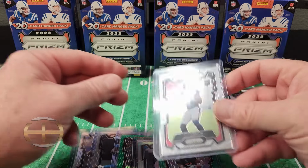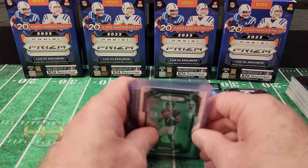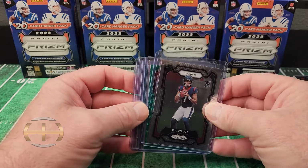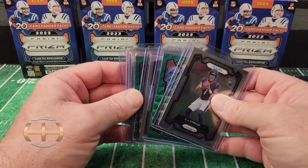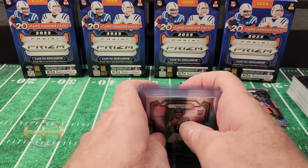So all in all, it's, I mean, not a bad rip. I haven't seen any Puka Nacua. He's pretty thin. He's like the hard one to chase. I think he's even harder to get than CJ Stroud is. But they're not too bad. I mean, for the price, especially if you want to just rip something real quick, grab one or two of these if you can find them.